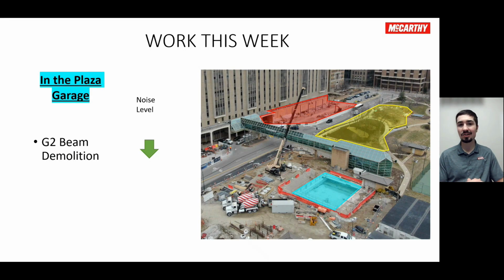And jumping over to the Plaza garage, our teams have made some fantastic progress there. They're working on the G2 beam demolition, the final demolition on the final level of the garage that has to be opened up for that new lobby.